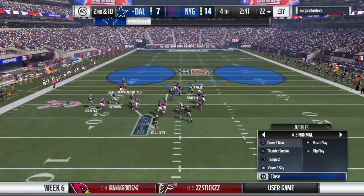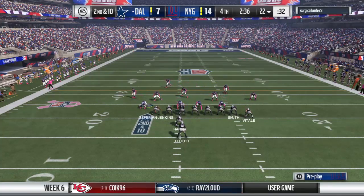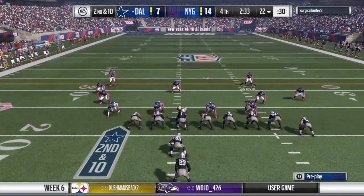No gain on the play there, 2nd down. Looking to speed things up here, going with some tempo. But it was stopped on that play. But he's had plenty of carries all afternoon.